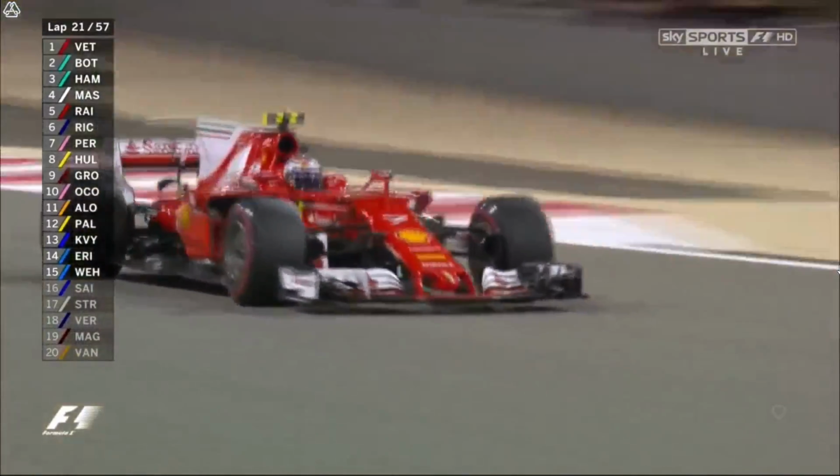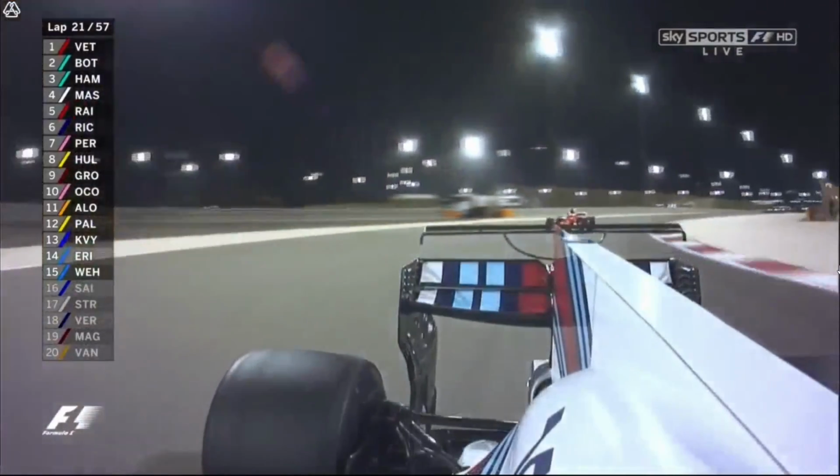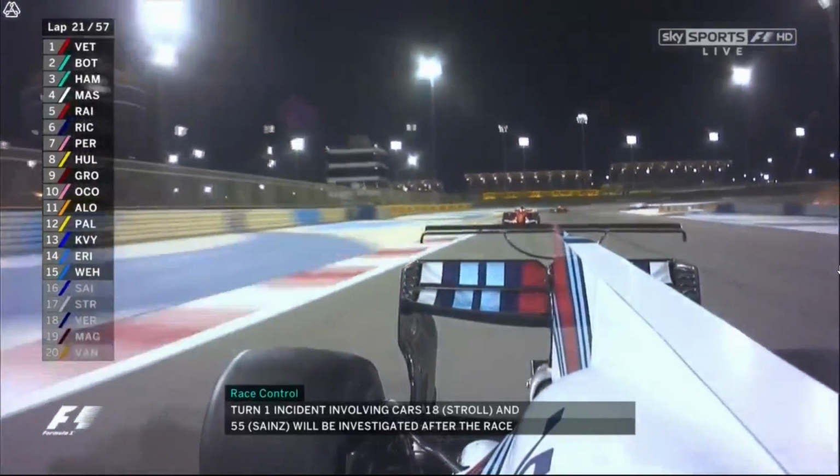Can he get to the end on the soft tyres? That's their only chance now, Mercedes, I think, of stopping Ferrari, if Hamilton can get to the end. Yeah, quite. With good pace.